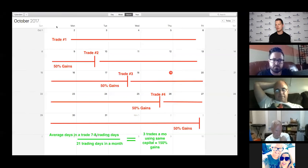And so the average day in the trade was 7 to 8 days. There are 21 trading days in a month. Three trades a month using the same capital, or same amount of risk, equals 150% gains versus you waiting the full month, in this example, for that to hit a max 100% profit. Gotcha.